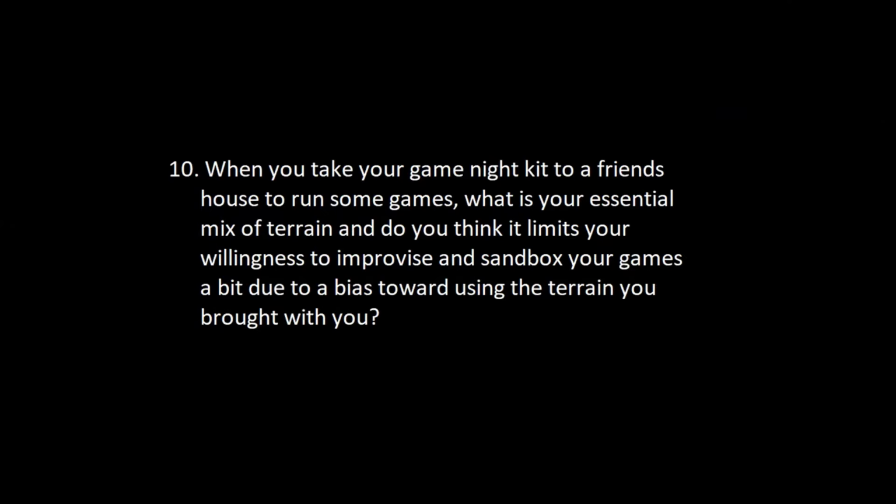When you take your game night kit to friends' houses or to run some games, what's your essential mix of terrain, and do you think it limits your willingness to improvise and sandbox your games a bit due to bias toward using the terrain you brought with you?